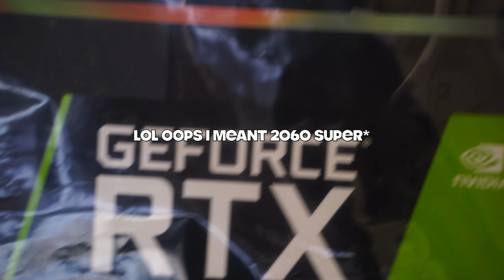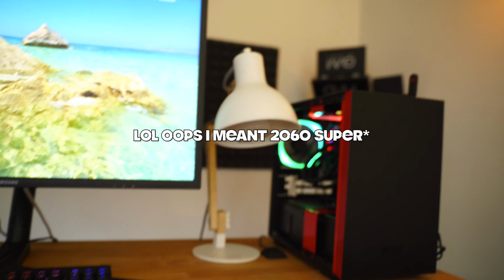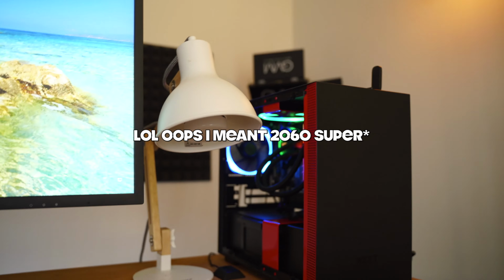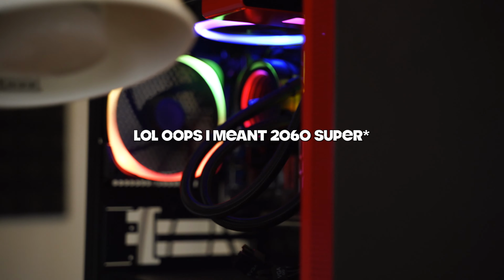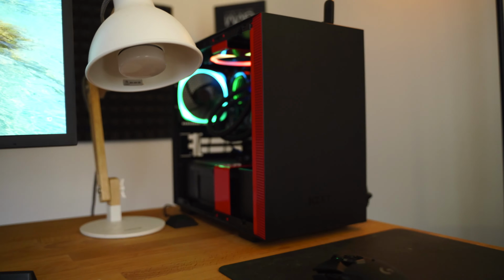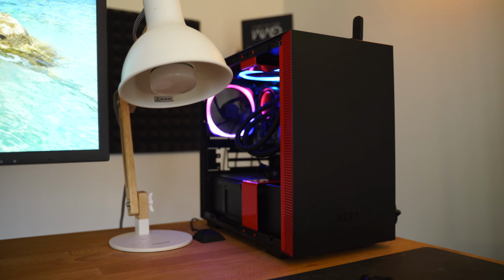The graphics card is here, the 260 Super. I just haven't gotten a chance to install it, but I'm working on that as of right now. I had to make some changes to some of the cooling and everything like that, but this is my gaming station. It's a 9900K system, 32 gigabytes of RAM, ASRock Z390 motherboard, and no graphics card.